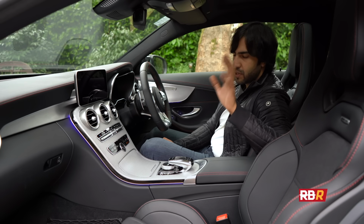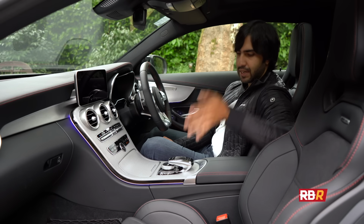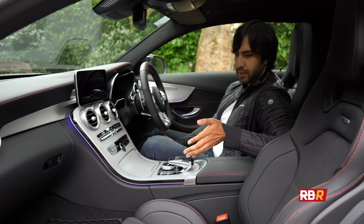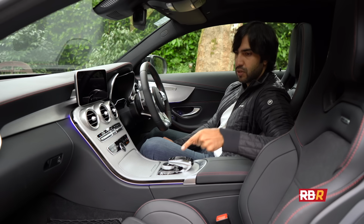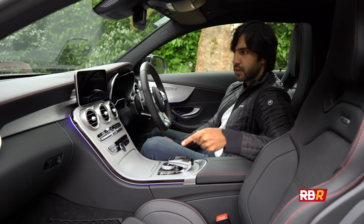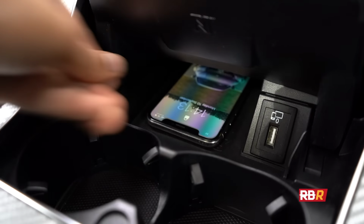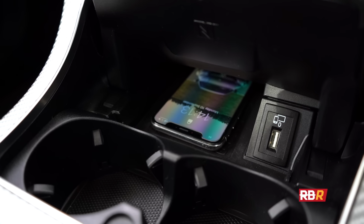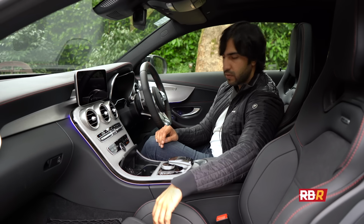There are other colour options in the C43. You're not just stuck to the black Artico with black Dynamica and the red stitching. You can get other bits, but you are limited if you want the performance seats to this particular interior, unfortunately. Another update in this car is you now get a wireless charging mat in here. So if your phone has wireless charging, you just throw it in there and it begins charging immediately, which is a nice little convenience feature for us to have.